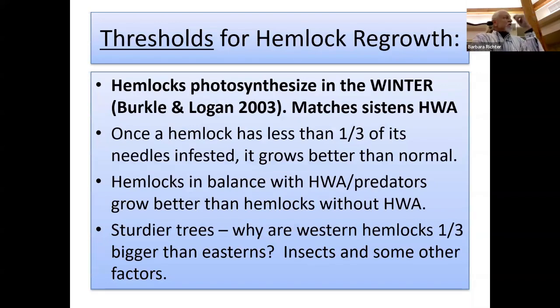Now, here's what we began to do. We needed to know what the thresholds were. What we wanted to do was look at this mechanistically and with integrated pest management, and we needed to know what the thresholds were for action.